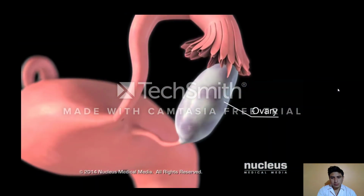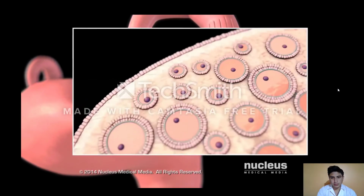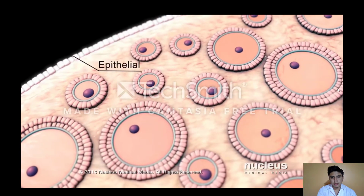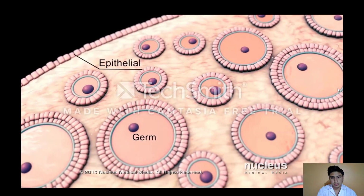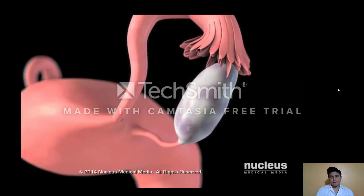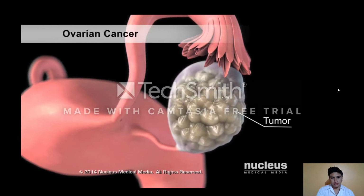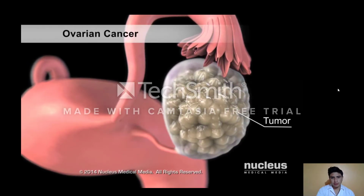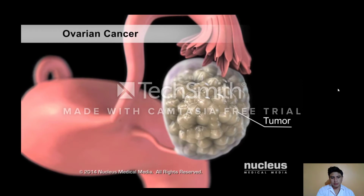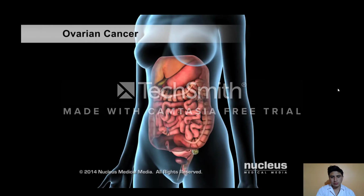The ovaries are the female reproductive glands. They consist of three types of cells: epithelial, germ, and stromal. When the cells in the ovaries grow abnormally, they develop into tumors that can be non-cancerous or cancerous. If cancerous tumors are not detected early, the cancer cells can spread from the ovaries throughout the pelvic region and continue to spread to the abdominal area and other organs.